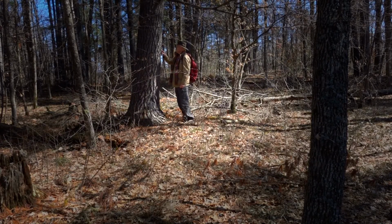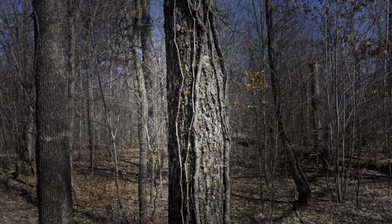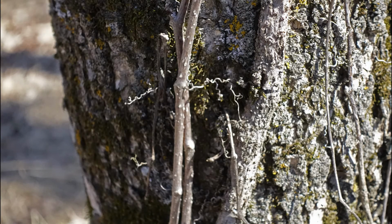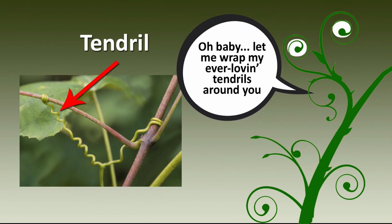As we've seen, birds, animals, and insects all use trees as a part of their life cycle. But plants also play a big role in recycling. This tree has vines climbing its trunk. The vines hold tightly onto the tree with tendrils. Tendrils are like little arms with twisty hooks. The vine wants to climb up to where the light is strongest, and a tree is a handy way to get there.